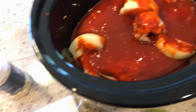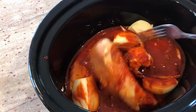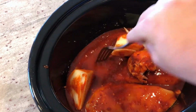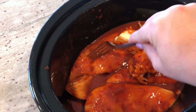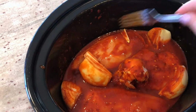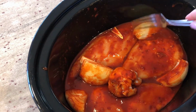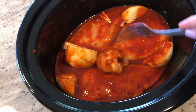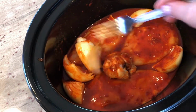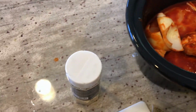This is also how I make barbacoa. So this is just a chicken version of that. But I'm just going to mix it all up, make sure everything is getting coated and has some of that chili on it. And then sometimes I'll even add a little bit of water to this just to make sure the chicken breast doesn't dry out, because it can definitely happen since it's chicken breast.